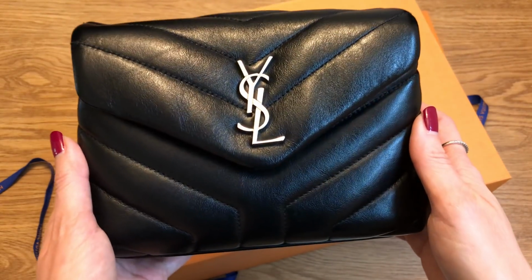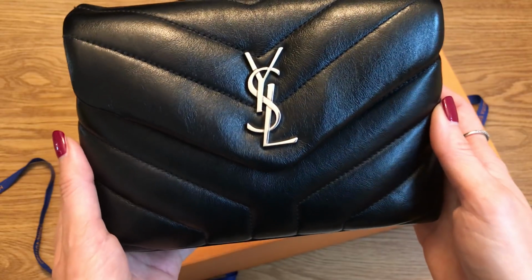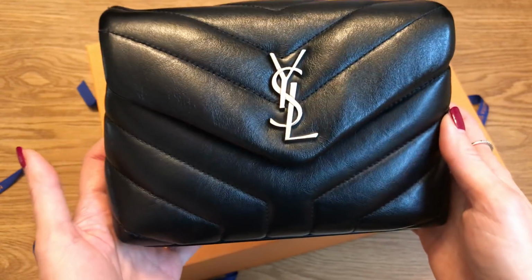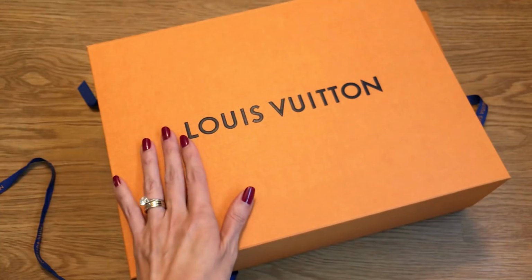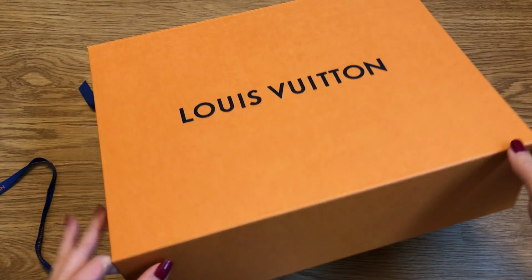And it turned out really well for me because you guys know I love this bag and I wear it so much. It's one of my most worn mini crossbody bags. So I'm hoping that this too will be a success. So let's get in here.